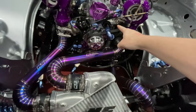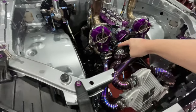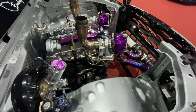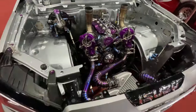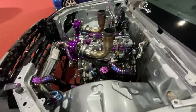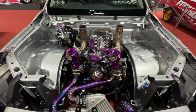Like this turbo has a port coming through here, but it goes through the head over here and comes out, and there's the exhaust manifold. That's really strange. I've never seen anything like that, especially not on one of these engines, because the intake manifold is right there. I have no idea what's going on with this. It's crazy. It looks really cool though.